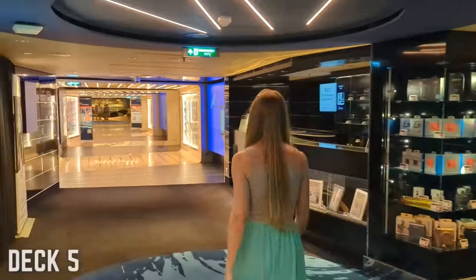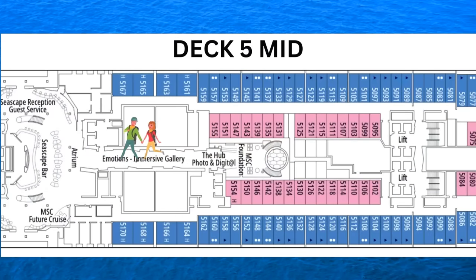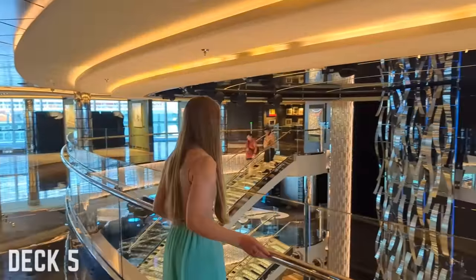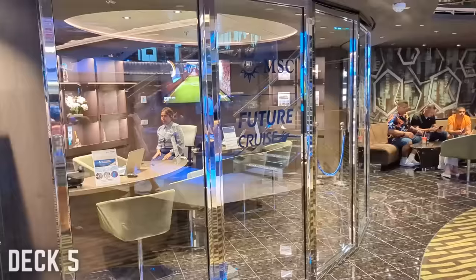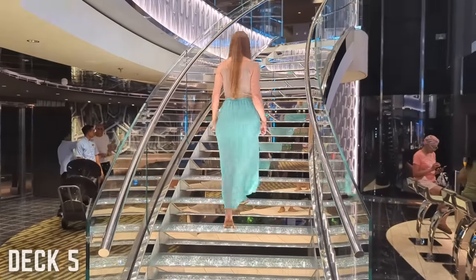As you make your way through the Deck 5 immersive gallery towards the rear of the ship, you'll soon reach the lowest level of the atrium, which extends all the way up to Deck 8. But it's here on Deck 5 that you'll find the Seascape Bar, guest services, the future cruise desk, and the lowest level of the famous Swarovski crystal staircase.